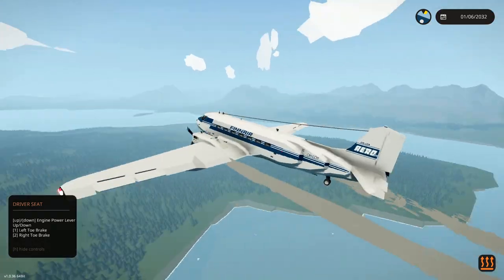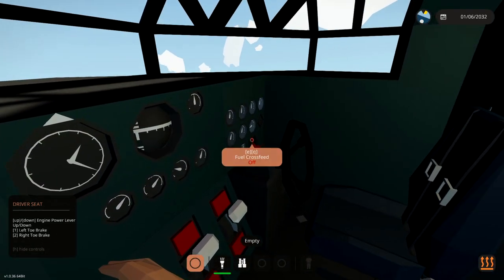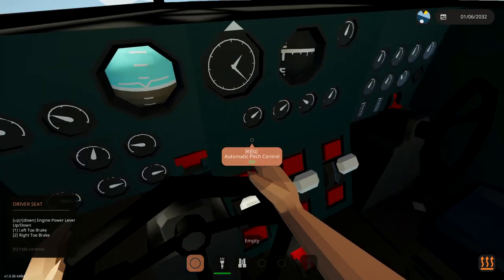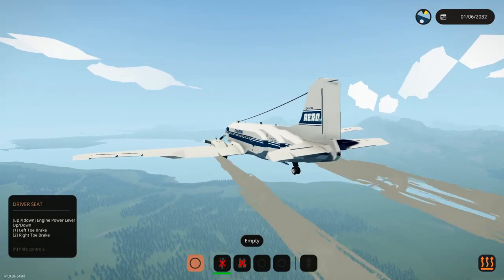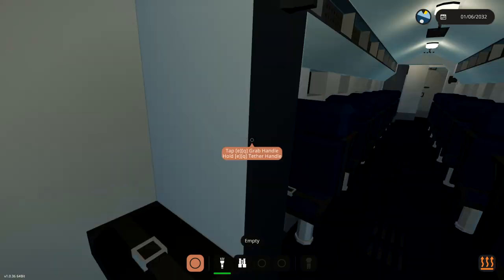Okay, so the whole point of this was actually to fly over to the other airport and land this thing. I don't know if we've got any sort of automatic pitch. Oh, there we go. Yeah, that'll make it fly in a straight line, presumably. Or pretty much a straight line. Yeah, good. So this is a Finnair one.